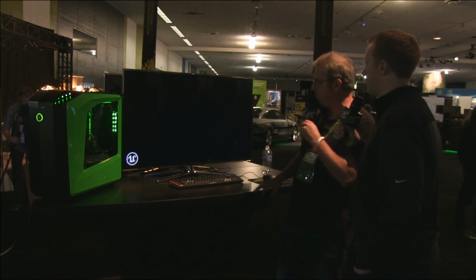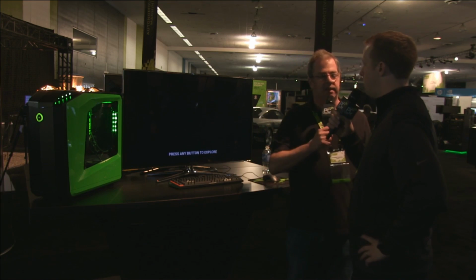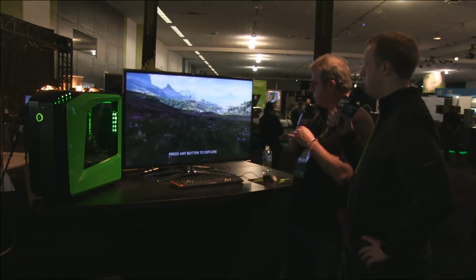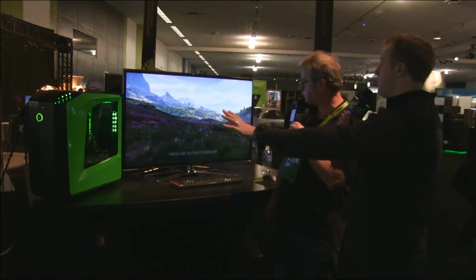That's actually free fly mode. It's kind of just going to loop back here. Now it's actually just going through its world, rendered in real time. All of this is running on one GPU.